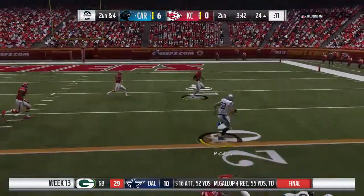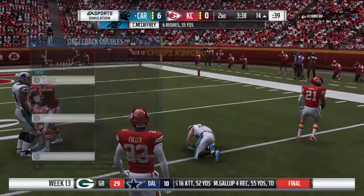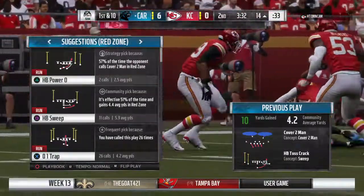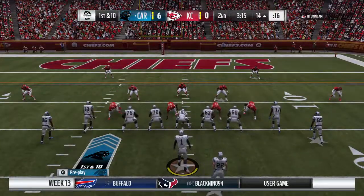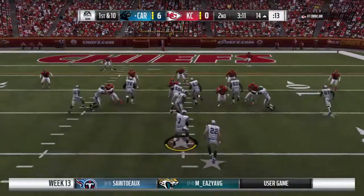Pitching it out to McCaffrey. And down inside the 15 he goes. Give him 10 yards on that one, and that'll earn him a fresh set of downs. Nice job there finding room to maneuver, and he worked his way into another 1st down. And look, they had great field position to start, but boy, they've done a nice job taking advantage of it. Now they're just hoping to cap it off.